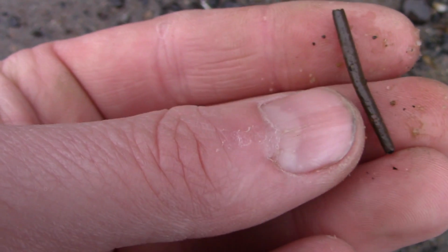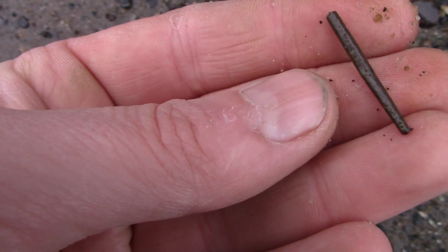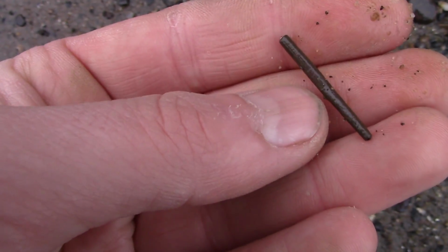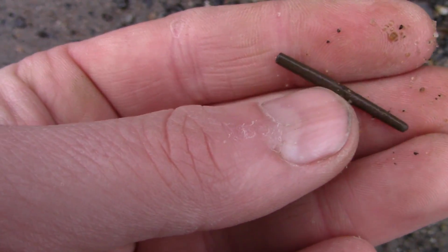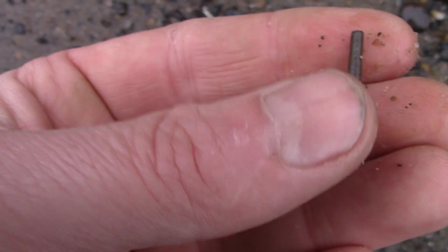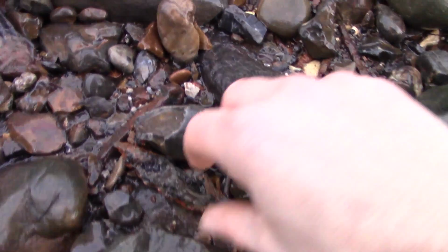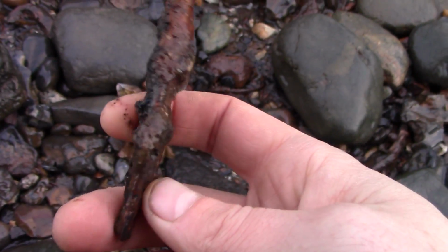Sometimes these are much more decorated, and if they've been in the mud a long time they come out looking gold, but in fact most of these are like a brass alloy. So imagine the person this hung off, maybe up to 500 years ago. Pretty mad stuff. Well, next find is just potentially a little knife blade.